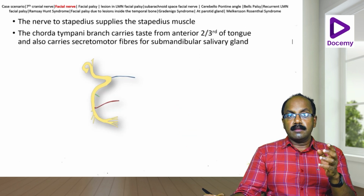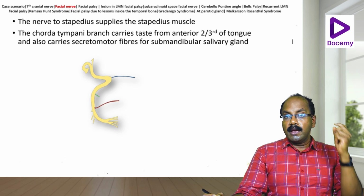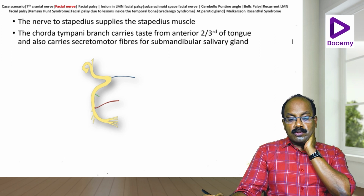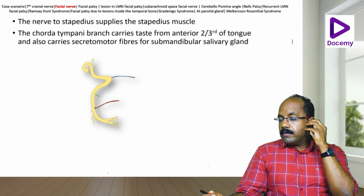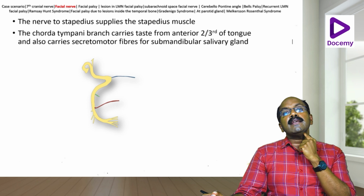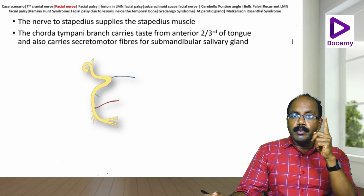Meanwhile, there are some different branches which are supplied. There is a stapedius branch to the stapedius muscle, and a chorda tympani branch which is supplying the taste from the anterior two-thirds of the tongue and also carries the fibers to the submandibular gland. One point to remember is, even though the facial nerve is going through the parotid, it does not supply the parotid. Instead, it is supplying the submandibular gland. So, the lacrimal gland is supplied, the submandibular gland is supplied, but not the parotid gland.